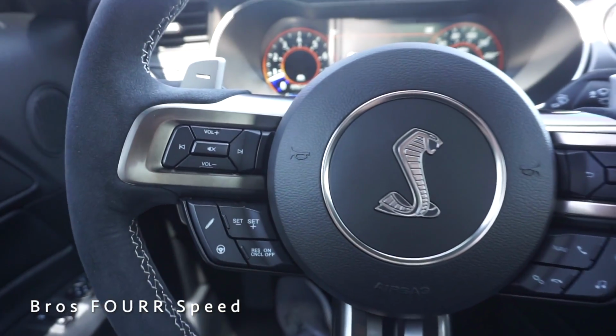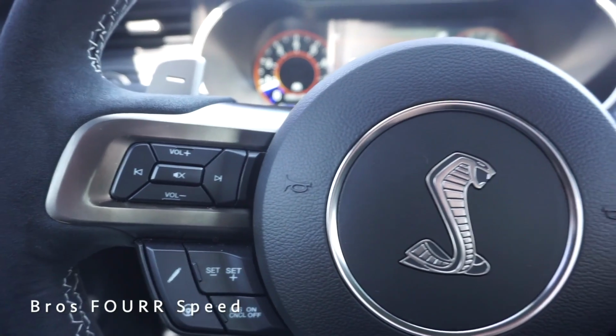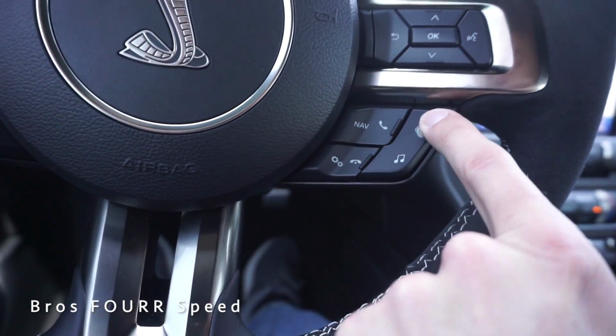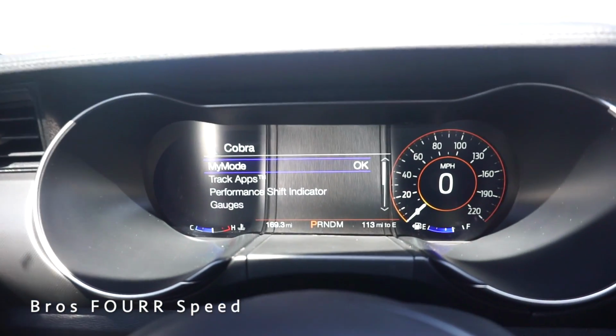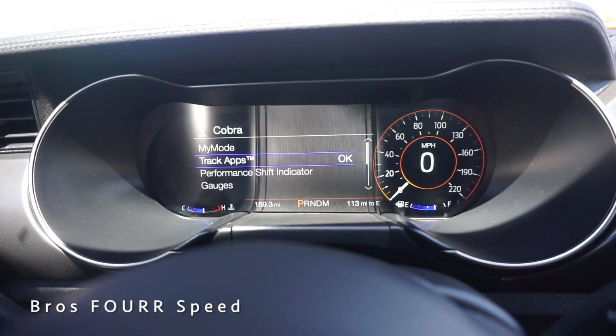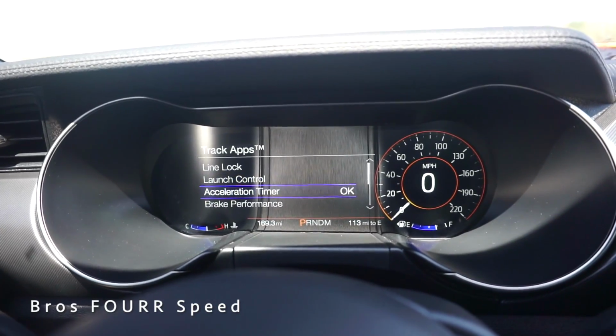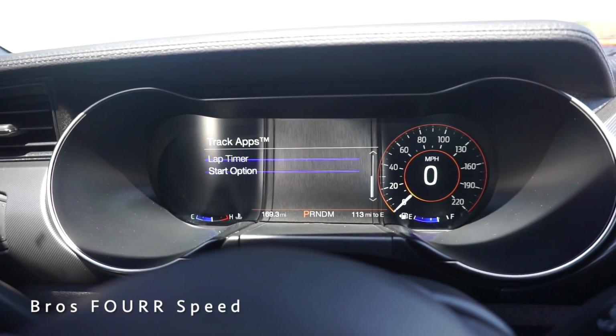Taking a look at the steering wheel now, we have a lot of the Bluetooth and audio controls over on the top left and on the top right. Then we have more controls over here. Tapping the Shelby Snake logo right here goes into the My mode right here, and you can easily scroll down into your track apps. If we go into that, we have line lock, launch control, acceleration timer, and then a brake performance, and you can keep scrolling into other things.